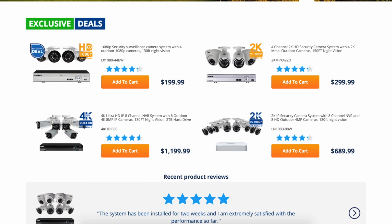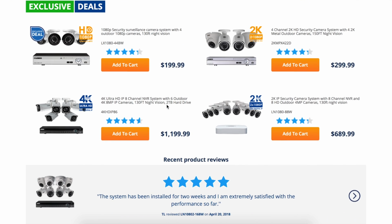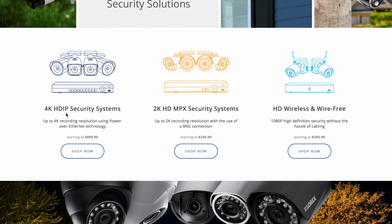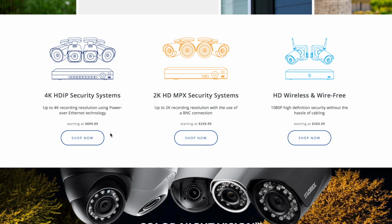So you can see here they have systems starting down at $199. Again, depending on the quality of the cameras you get, they have 1080p cameras, they have 2K cameras, and they have 4K cameras. So you can get here the 4K IP security systems, which use power over Ethernet technology. And what that means is you run a single Ethernet cable to where you want your cameras, that the system's going to power up the camera and pull in that footage. So that's what I went with, their new 4K system.